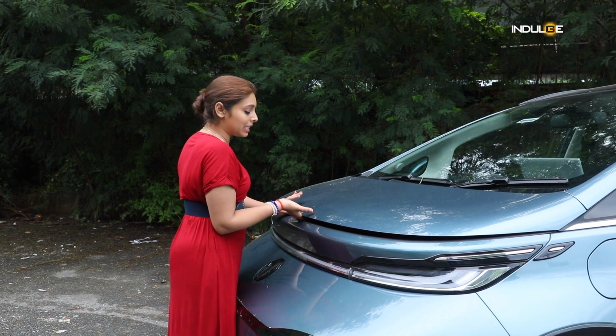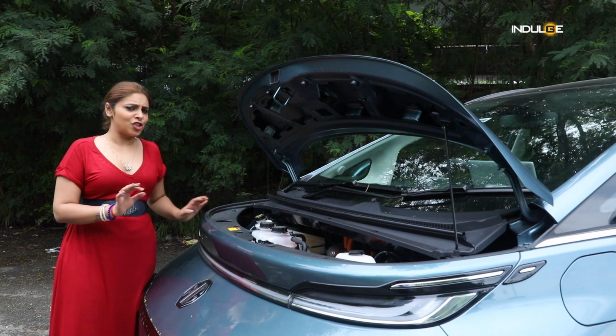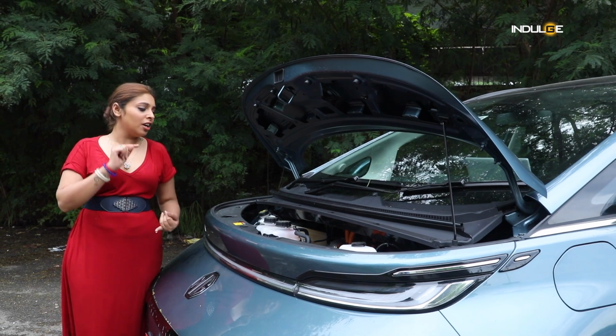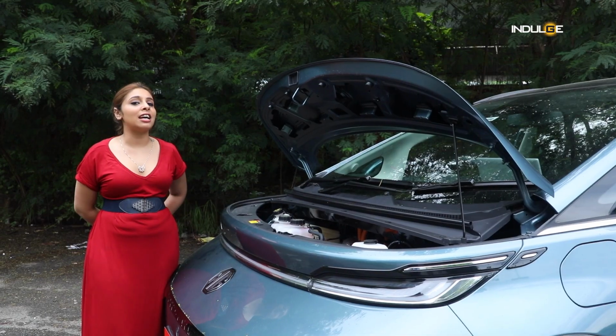What is inside this car? Well, there you have the mechanism of this car, and it's pretty neat, just like the other EVs, but it has been beautifully put. Like I said, you get the range, which is best, and with the kind of power it has, I think the driving experience has been good so far.